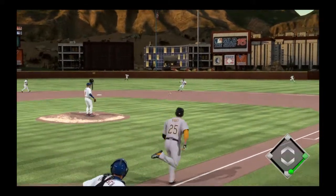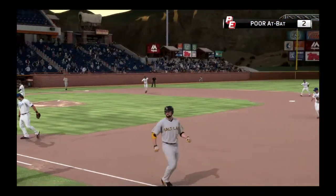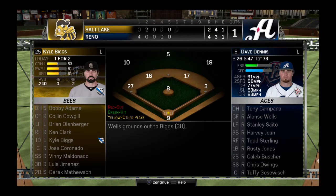This should end the inning as it's sent out to second. And indeed it will. He throws him out at first, and the side is retired. So they breeze through this half of the inning.